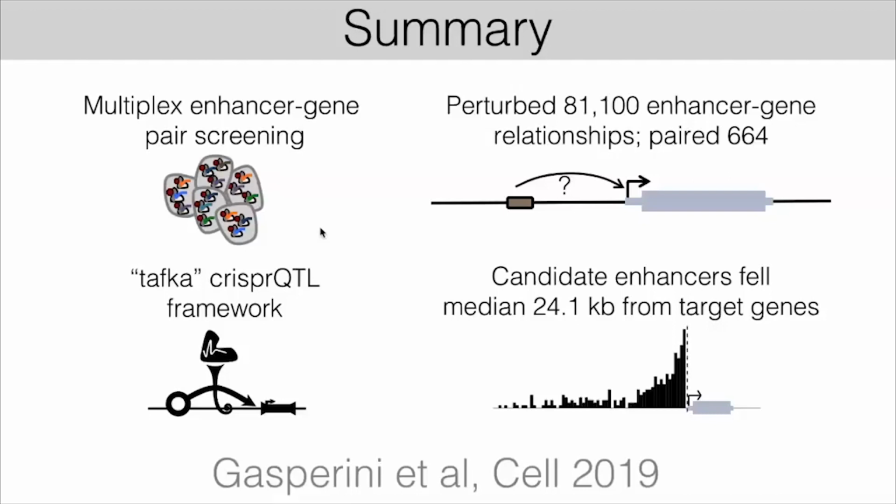And our work was published back in January, if you'd like more details later. And I hope future versions of this work get at why we're getting such a low return rate from the screen, 664 out of these tens of thousands that we potentially perturbed. And I'm excited for those next versions.